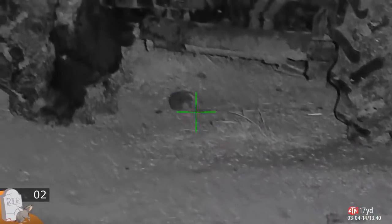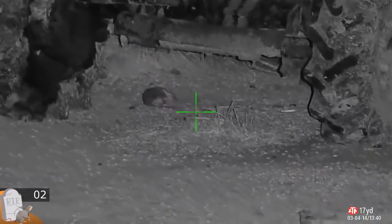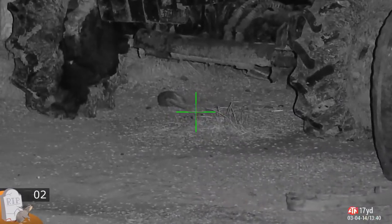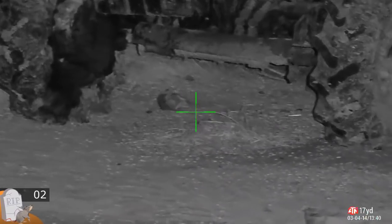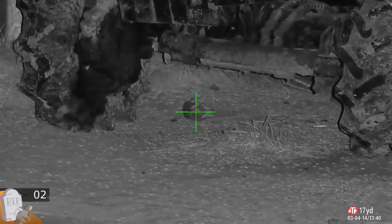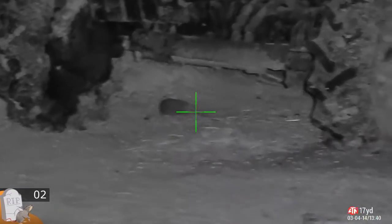Just going to put a second shot down on this one, I think. It's not moving, probably because he's dead, but I'd like to be absolutely sure. There we go, some twitching there. Let's put a second shot in. I think I've killed him twice.